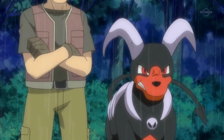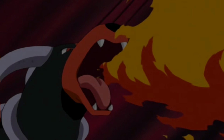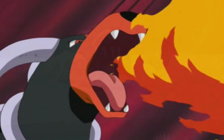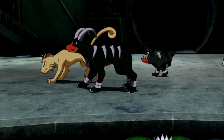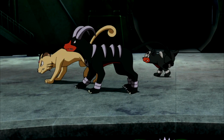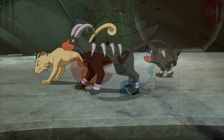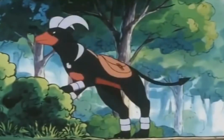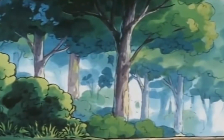Number 10. Houndoom. Houndoom is a badass fire dark type dog Pokemon clearly designed after the Hounds of Hell itself. With two massive horns on its head, a spiked tail, and a set of bony ridges on its back, this Pokemon looks extremely intimidating and ready for battle. The Pokédex claims that if you're burned by the flames it shoots from its mouth, the pain will never go away, and that when it howls, other Pokemon will get shivers and return to their nests immediately.